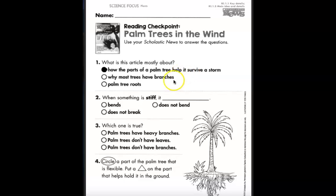Number 2, when something is stiff, it blank: bends, does not break, or does not bend. Okay, and remember, the story told us that palm trees have a flexible trunk that bends. Normal trees have a stiff trunk, which means it what? Does not bend. Good job. So if it's stiff, it does not bend.